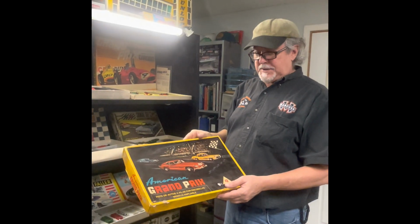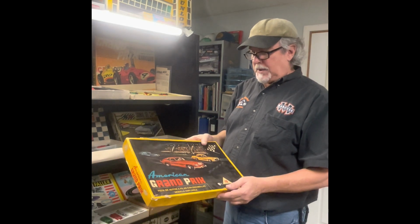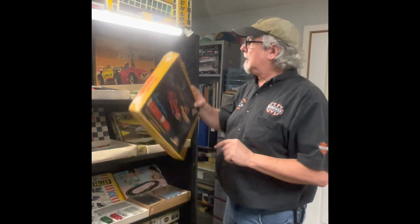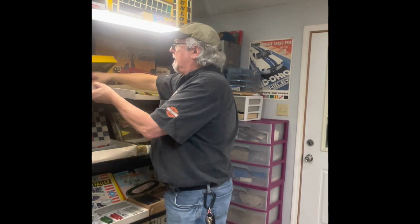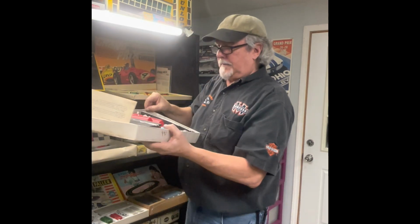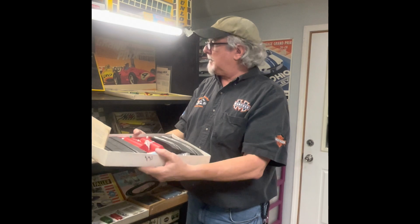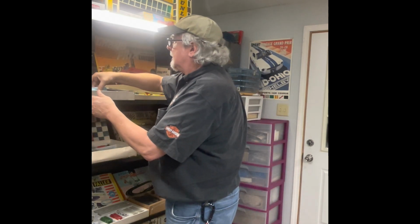This is from Argentina. Grand Prix, American Grand Prix. It says American Grand Prix, but that's a British car. That's a German car. Isn't that interesting? So, here's the set. Sort of, you know, battery powered. No transformer. But look at the cars.